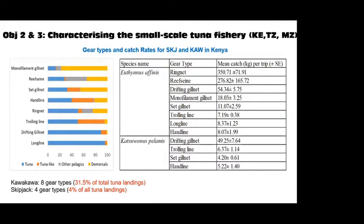For Objectives 2 and 3, we're also characterizing the small-scale tuna fishery, which is our focus. The characterization of the fishery is an overlap between Objective 2 and 3, looking at the fishery itself and the seasonality of the catches, and then again looking at aspects of the value chain through the catch analysis. Here on this screen, I have the gear types that are targeting skipjack and kawakawa in Kenya. We've been able to determine that there are about eight gears that are targeting them. Among these gears, all of them are catching tuna, but as you can see on the left, the composition of some gears is much more focused on tuna compared to others.